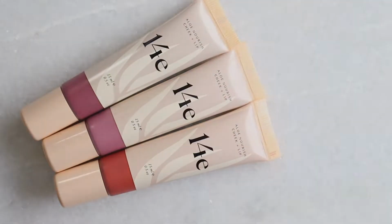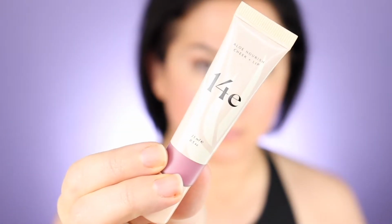Glycerin, jojoba, and aloe are also up front here. I'm a big fan of this brand. I like their ingredients usually. They're short and sweet lists, and they don't use water, so they don't have to add a ton of maybe synthetic preservatives in there to keep them shelf stable.